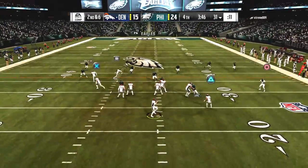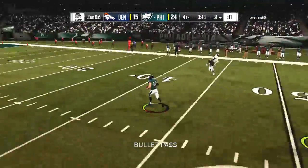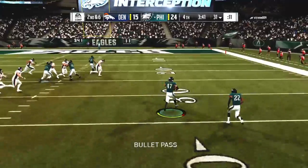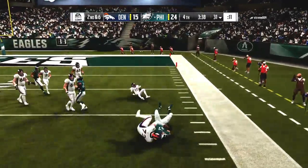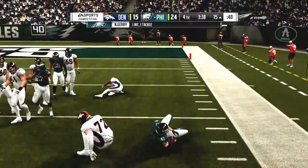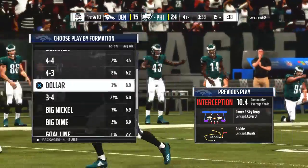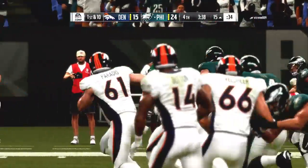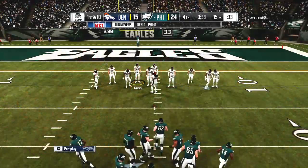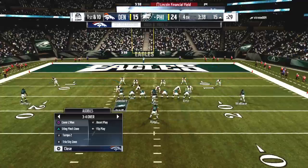Here's Keenum now on second down. He rifles one that's intercepted. Picked off by Nate Gerry. And it's a huge return as he brings us all the way back down to the 15-yard line. Yeah, he's just trying to throw this ball into the hole in the zone, but those windows can open and close quickly, especially in the middle of the field. So if the timing's not right, we'll see interceptions like that one right there.